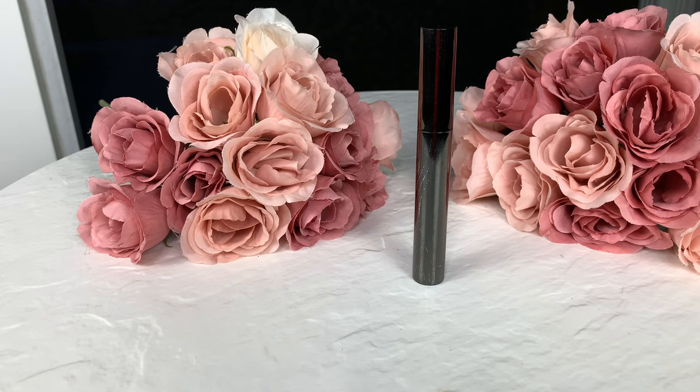It has rose oil in here that helps to condition, and it's not tested on animals. It doesn't have any parabens. It's phthalate free. It's fragrance free. This is just a really great mascara. So if you're looking for a mascara, then look no further. You will thank me on this one.